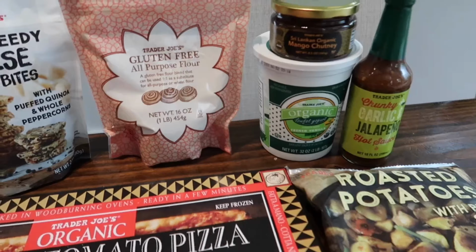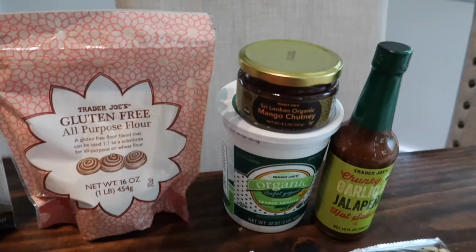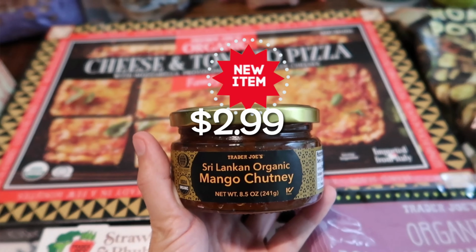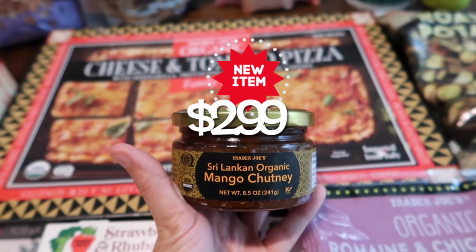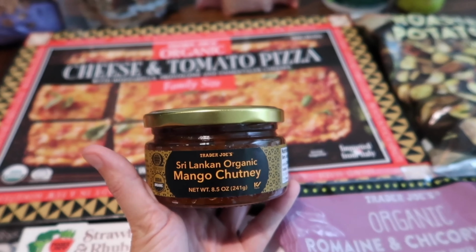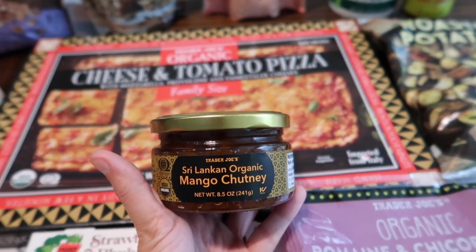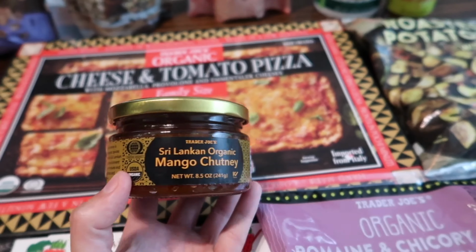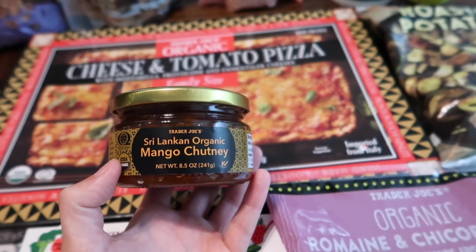Oh, there is one more new item. This one sounds really good as well too. I completely forgot about this one. So this one is the Sri Lankan organic mango chutney. So I have never had a chutney before, but this sounds delicious, and it has really good ingredients as well too. So please let me know, what should I pair this on?